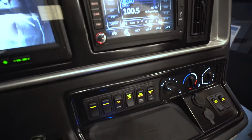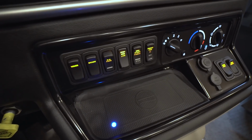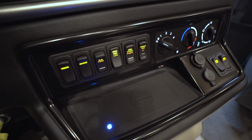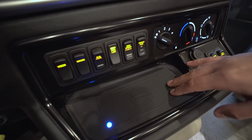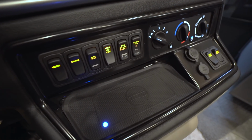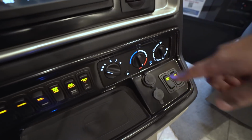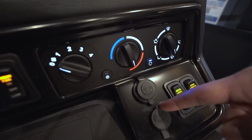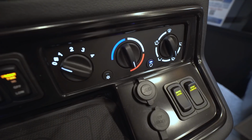If we take a look right down below here, you see you have your visor and shade control. The front one is power. Your fans there as well as your gen set. Right underneath that, this is pretty cool, folks. This is a non-slip pad. It's also wireless charging. So if your phone is capable of wireless charging, you can put it right there and it'll charge it up. Your heat and AC for your dash are controlled right here. You also have a USB port and a 12-volt. Your entrance door locks as well as the courtesy light.